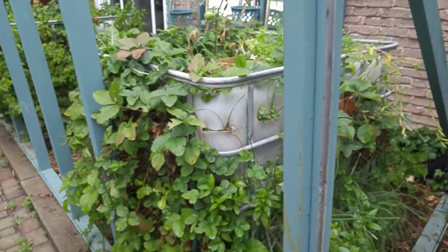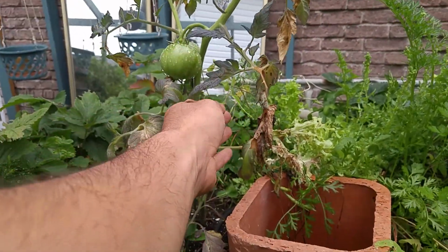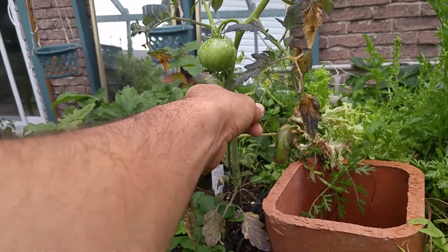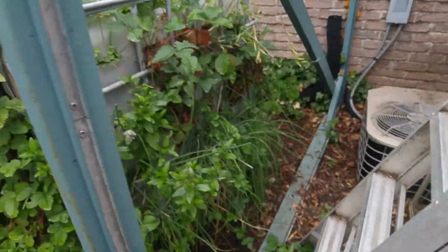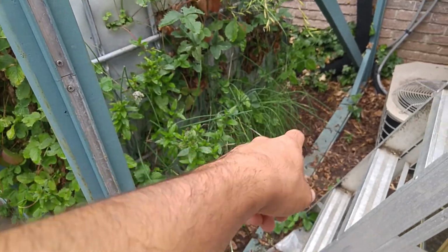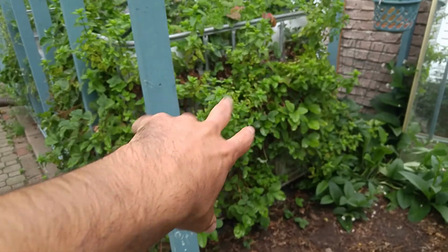And this is the garden bins on the other side. Not sure what's going on here. Doesn't seem too happy. They've been disturbed or something. Anyway, some arugula. We got chives along the bottom. We got mint. Lots of mint on this one. It's kind of taking over. Should probably knock that back a bit.